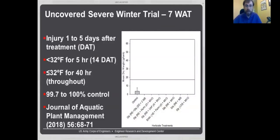And that was reflective in the biomass data whenever we concluded the trial and harvested the material. Looking at the data loggers, we had 32 hours at freezing or below for 5 hours, right about 2 weeks after treatment, mild injury, and then the herbicide on, plus the freezing event, substantially knocked back the material. And then you can see 99.7 to 100% control. So really great. So the herbicides had an impact.